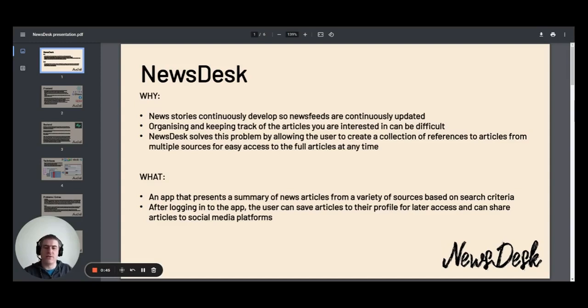So in a nutshell, NewsDesk is an app that presents a summary of news articles from a variety of sources based on search criteria. After logging into the app, users can save articles to the profile for later access and can also share articles to social media platforms.